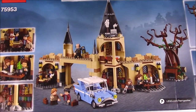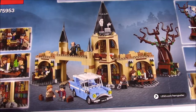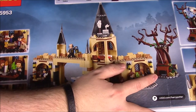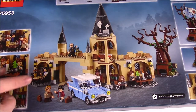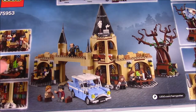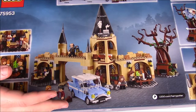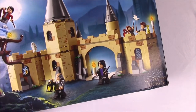So here we go, looking at the back. As you can see, we have part of the great Hogwarts wall here for the castle, and then we get the Whomping Willow that does some fun stuff, the Ford Anglia, and of course characters. It looks like we have Snape's potion class, maybe with different stuff going on here. But then we also saw a picture that shows Hermione doing, oh, I guess it's in the front, so maybe that's something completely different. Yeah, just on the side of the wall.